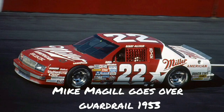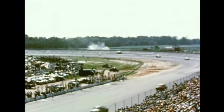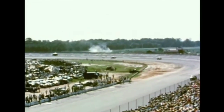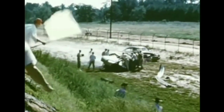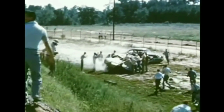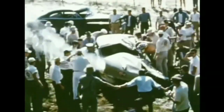Coming out of turn 4, backs into the wall hard. The filler neck to the fuel cell breaks loose. Gas spills all over. The car catches on fire. Fortunately, Ward was able to get out okay. A puff of smoke over the lip of the track. Number 23 with Iron Mike McGill spun through the wall and down the embankment. Living up to his nickname, Iron Mike is not seriously injured.